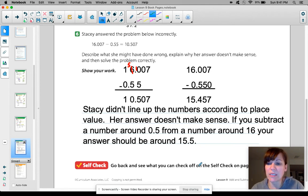Her answer doesn't make sense. And again, estimations help us know that. If you estimate that to be 16 minus 50 hundredths or 5 tenths, you would get an answer of 15 and a half, which is much closer to our real answer than 10.